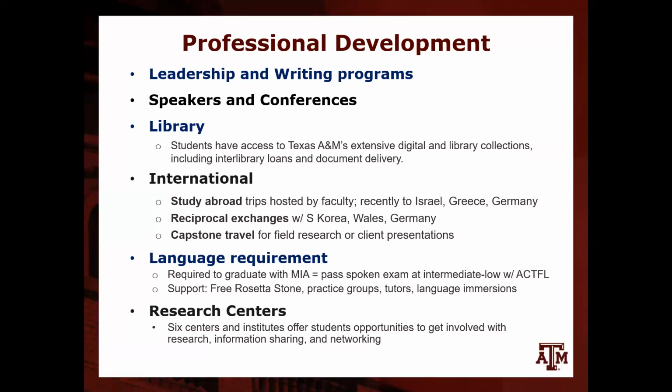A number of them have additional speakers and conferences that they host or that they bring in. So you'll have a wealth of opportunities to interact with those individuals. We'll talk about career information sessions as well here in just a few minutes, employer information sessions.